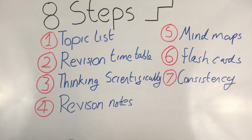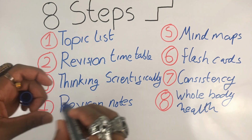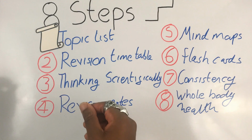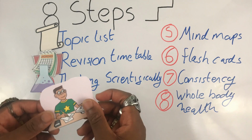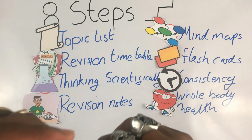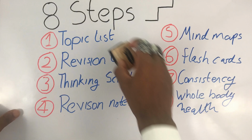And finally, last but not least, number 8, whole body health. You need to keep your body at 100% so that you can be as effective as you can be every single day. Remember, most GCSEs start in year 9 for science. Most schools start their GCSE at year 9. That means you have 3 years worth of information you need to store. Do not slip. So without further ado, let's jump straight into this.